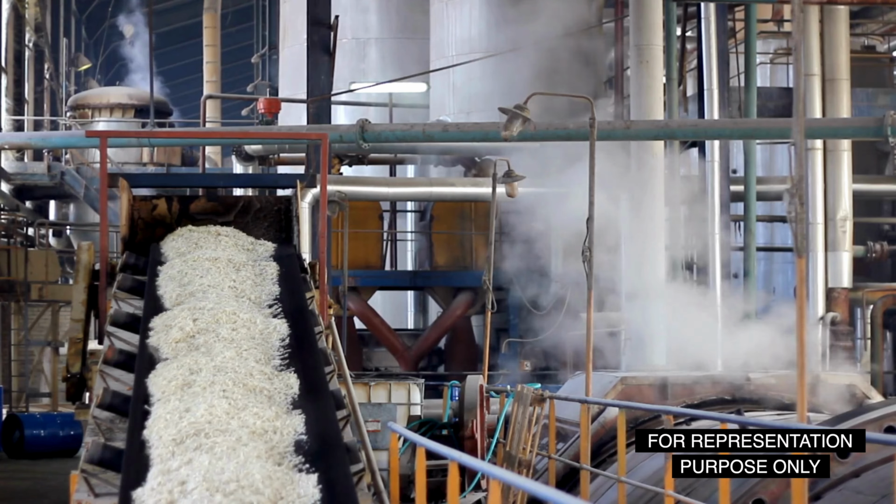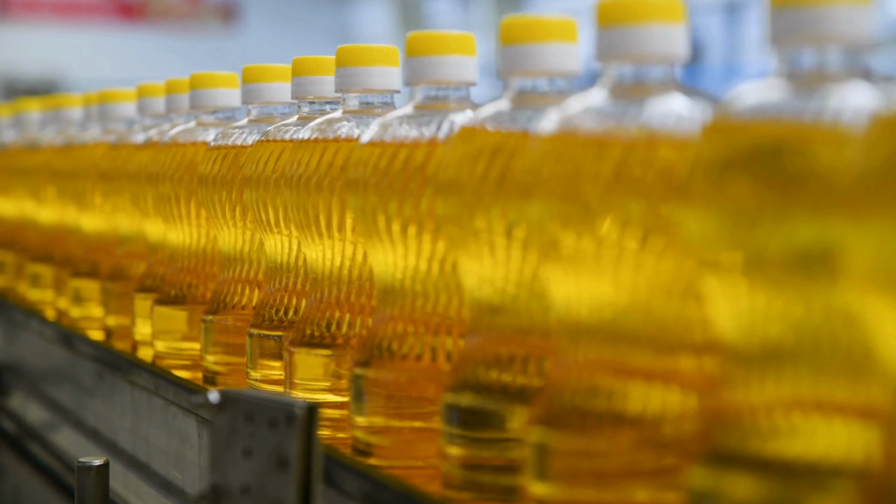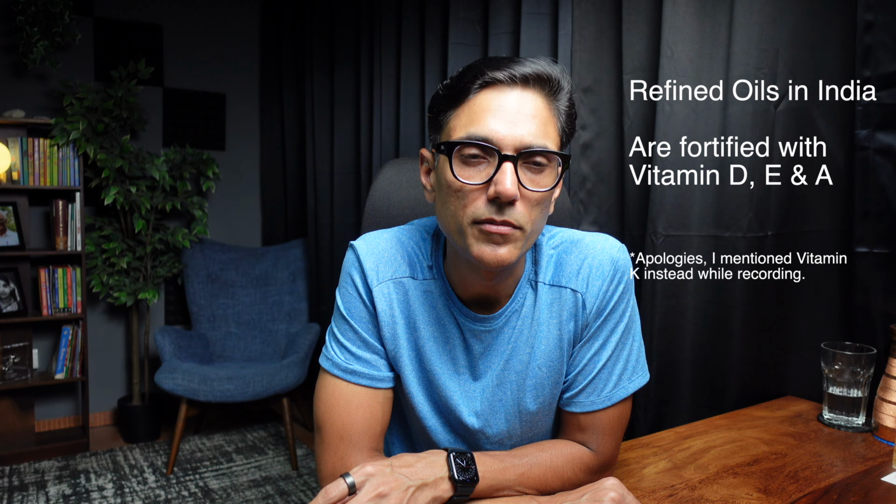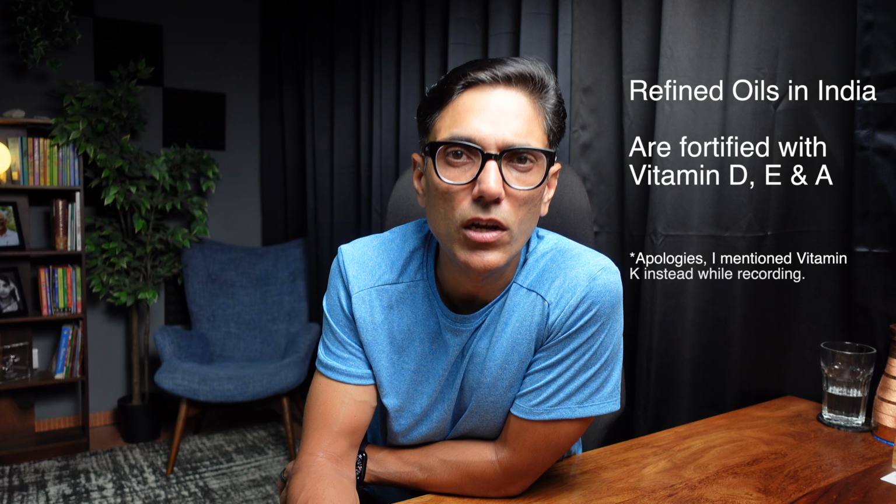The refined versions of the same oil are prepared when the oils are heated at a high temperature and there are some chemical treatments which are done on them so that their smoke point increases, their longevity increases, and they develop a bit of neutral flavor. In India, these oils are fortified by vitamin D, E, and K as well. Some of the examples being refined sunflower oil, refined olive oil, refined groundnut oil.